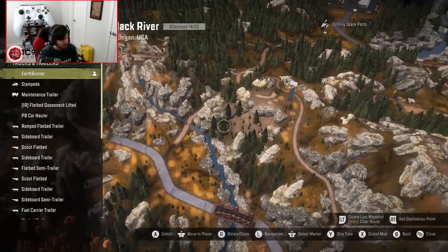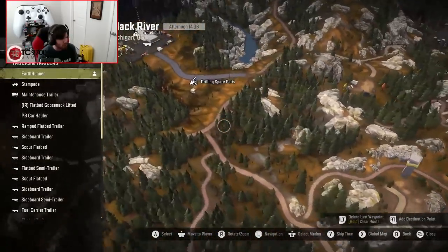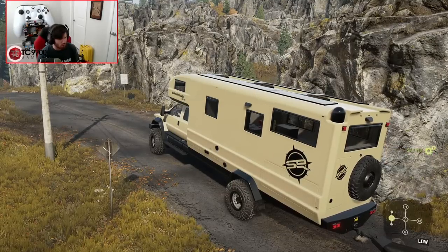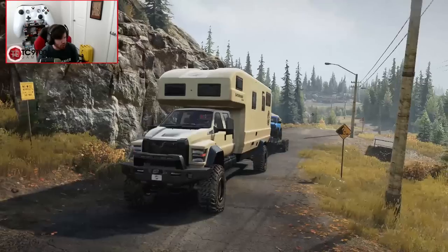So we'll either take this way or we'll go over the bridge and we'll go this way and then we'll make our way up to the top. Okay, I think what we're gonna do is we're gonna go over the bridge. See, look at this. Look at this. I can't start in low plus.